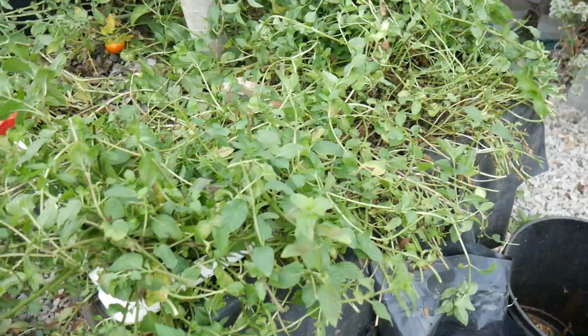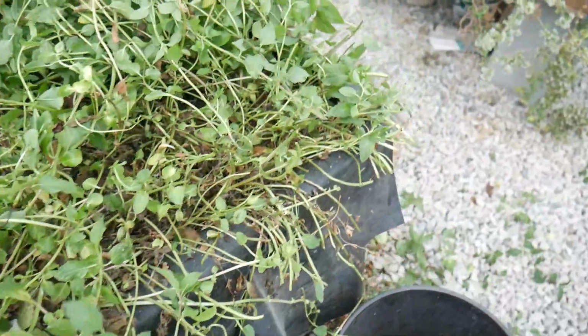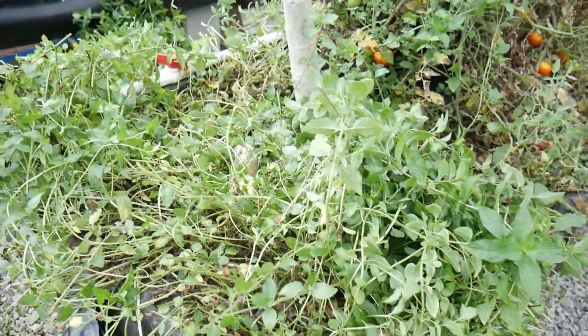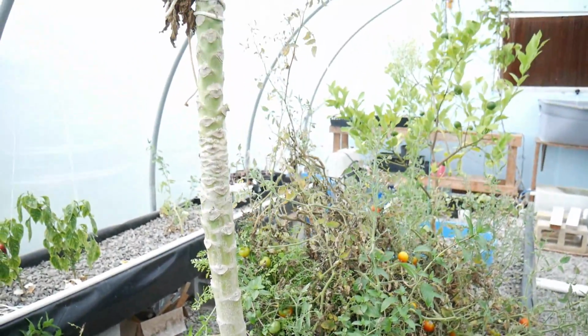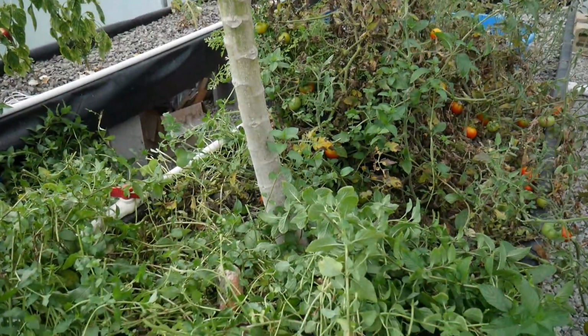Okay, that is what is left. You can see I did a number on it, but I can actually see the bed again. I cleaned up all sides of it, and I'll probably actually have to trim this some more because it's trying to go over and take over that tomato plant. It's trying to climb up this papaya tree. It will just take over.